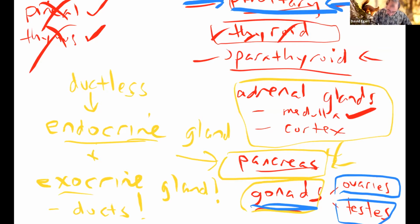And your gonads obviously are more than just pure endocrine glands. They're also responsible for making your gametes. Ovaries are doing meiosis to make your ova, your eggs. The testes are going to be making the sperm. But both of these, both ovaries and testes, also have endocrine function. Ovaries are going to be making the estrogens and progesterone, and the testes are making testosterone.